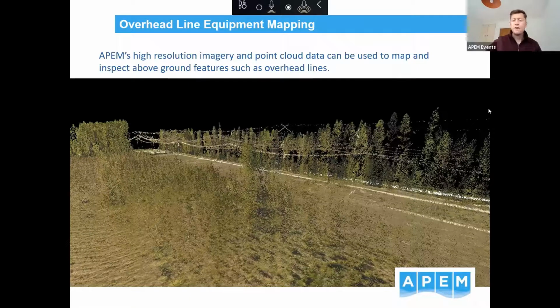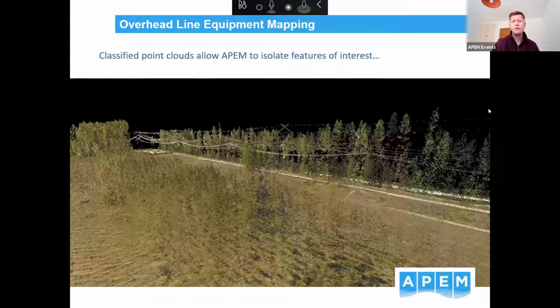And that's looking at very high resolution point cloud data to pick out the overhead lines, but also the vegetation surrounding that, looking at vegetation encroachment. So this is an example of how you can use a LiDAR point cloud and classify it into different areas.